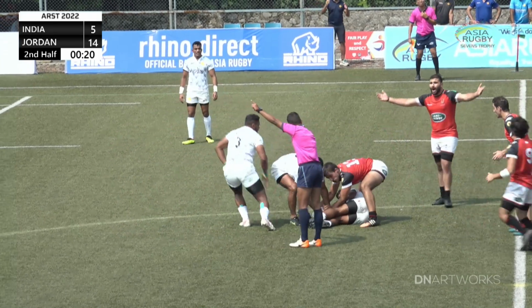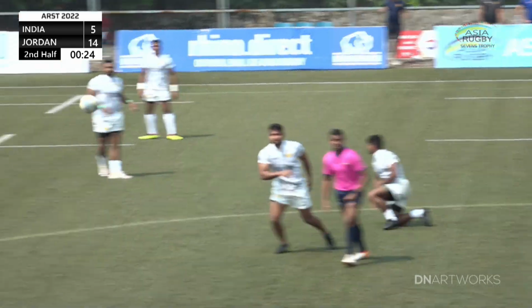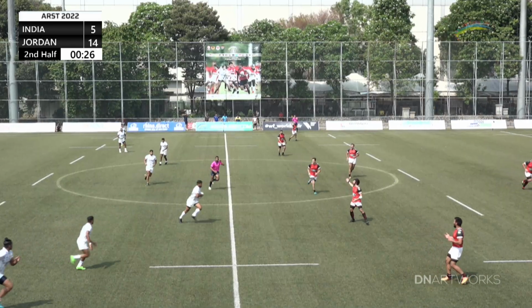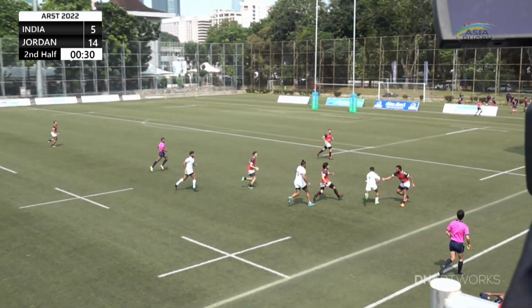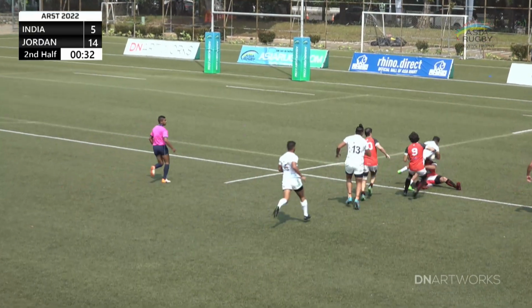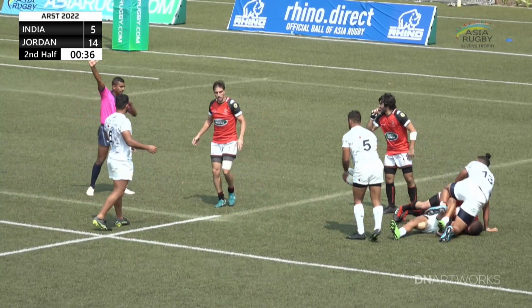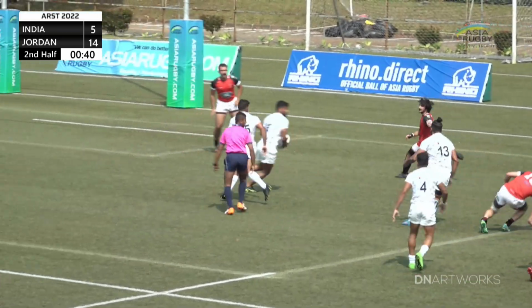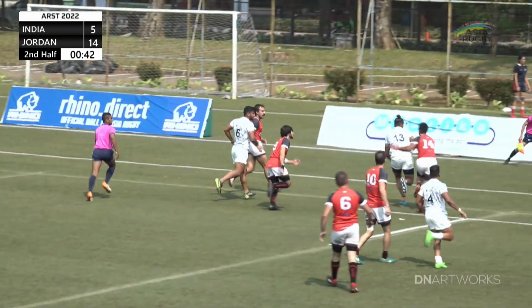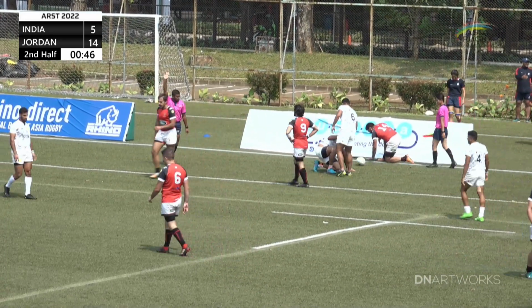Shanawaz. Penalty to India. Tap and go from India. India on the attack. The show and go from India's number 4. He's still got the ball. It's a great run there from Ajay. Another penalty to India. India take the quick tap. India throw the ball back on the inside. Try time.